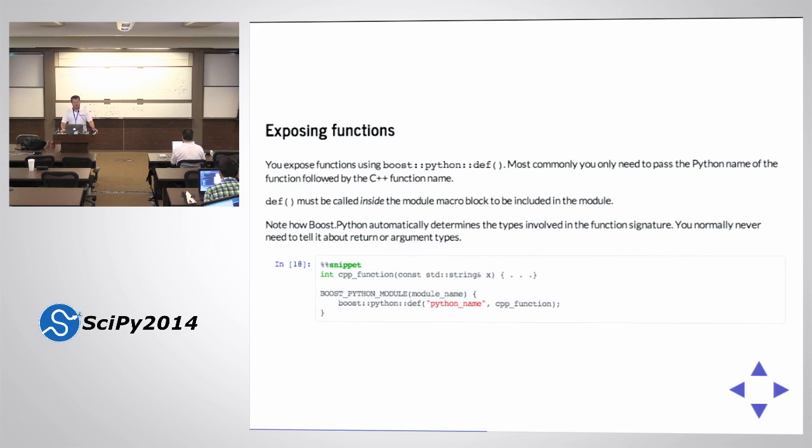The first thing, and honestly one of the most important things you can do with Boost Python, is expose C++ functions to Python. So you have some C++ function, you want to call it from Python because it's really fast, and you'd like to be able to use it from Python. The secret to doing that is the def function. I think it's a function. It might be a type. I honestly don't know. And it's really, really simple.